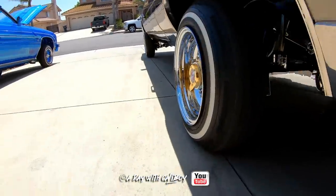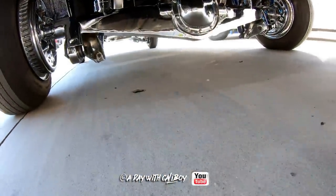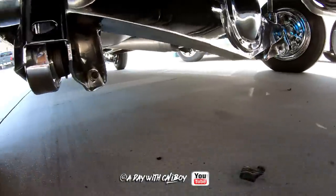This is just still a Cadillac rear end here? Yeah, that's actually just a stock Cadillac rear end. Obviously that one's reinforced.